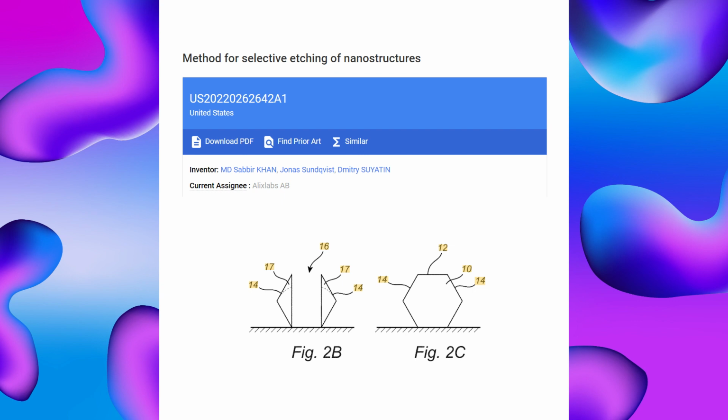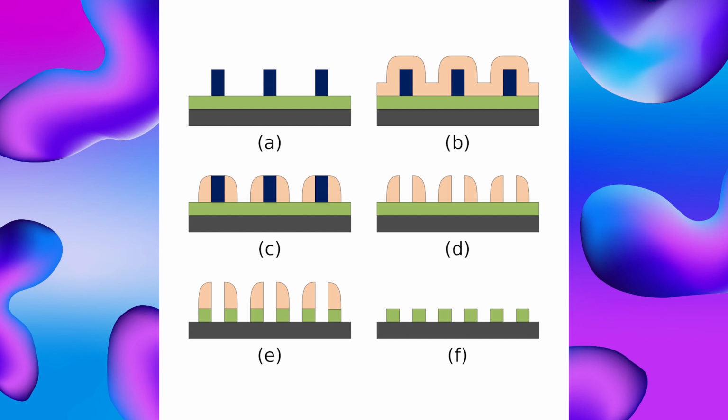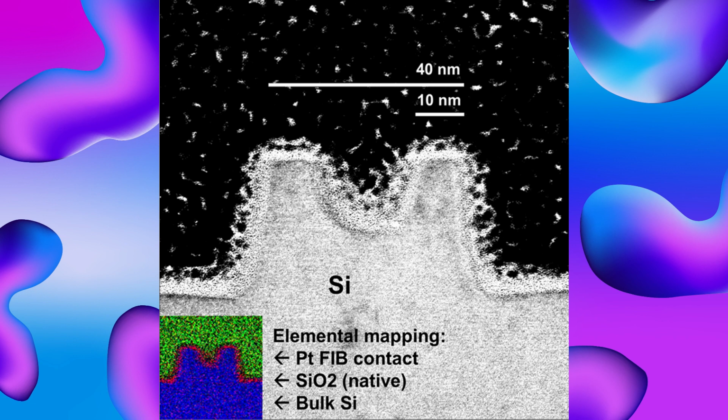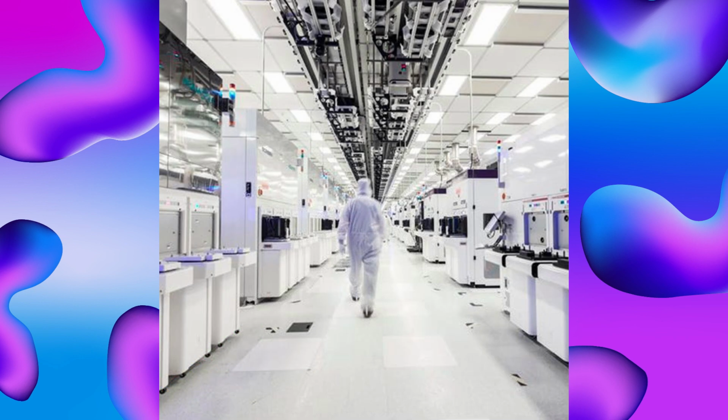With APS, their team found they could potentially pattern substrates without the use of multiple lithography steps, as is done with current multi-patterning approaches like self-aligned double patterning. After demonstrating a 20 nanometer pitch split on silicon, AlixLabs believes with the APS technology, they can offer semiconductor manufacturers working at leading-edge nodes a simpler, more cost-effective, and more precise method of creating features with nanometer spacings.